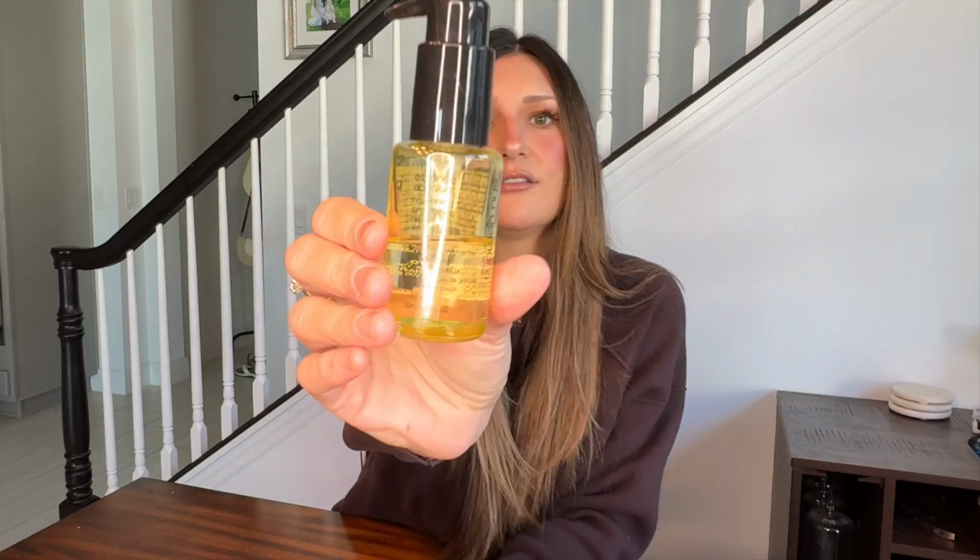I always just buy the mini bottle because the large bottle is obscenely expensive, and this little one lasts a really long time. I got this specific bottle for Christmas, and I use this hair oil almost every day on just dry hair, and there's still quite a bit of it left. So this does last a really long time.